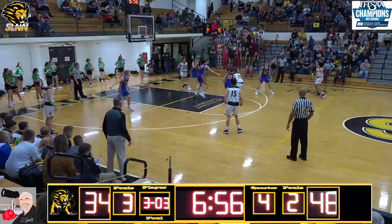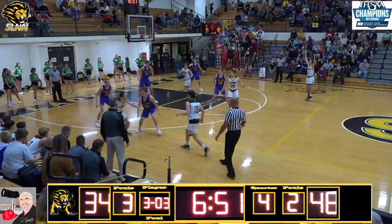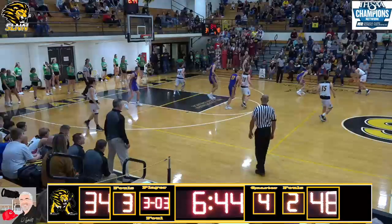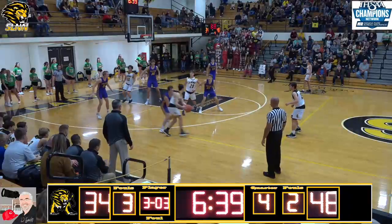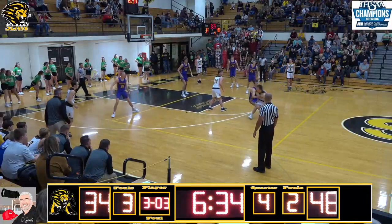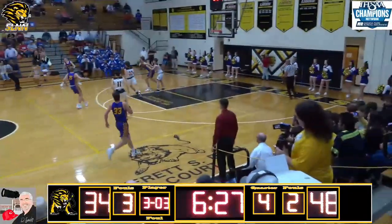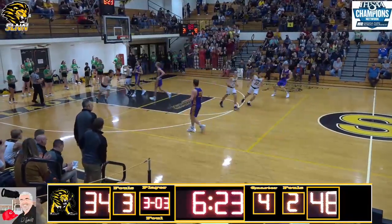Humphrey has it here. He's going to pass it to Tucker. Tucker is going to pass it to Bowman. Bowman pass it to Tucker. To Stevenson. Almost put it out of bounds. Almost fumbled it. Here comes Tucker. Tucker's going to go in, and it's going to get blocked. Stevenson has it. He's going to pass to Tucker. Tucker with an easy layup.